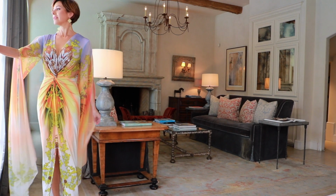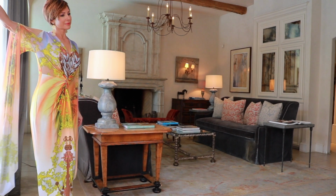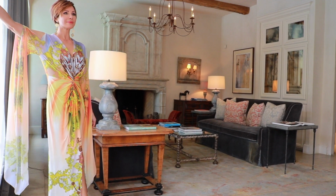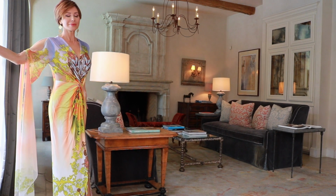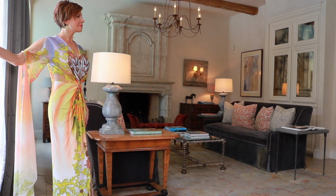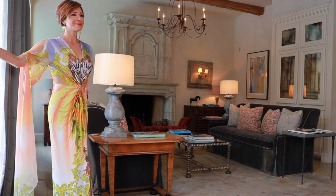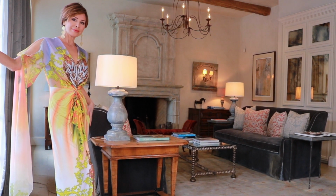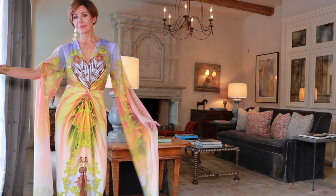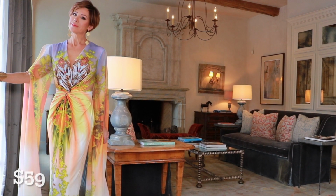But the colors on this dress are everything. It is amazing, from the yellows to the orange, the blue, the green, the pattern. Awesome. Can I tell you, by the way, how comfortable this dress is? It's a polyelastane. It is full on stretch, runs from size extra small to extra large. It even comes in plus sizes. The price of this fabulous exaggerated sleeve dress from Venus is $59.